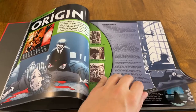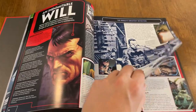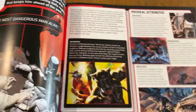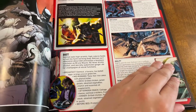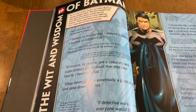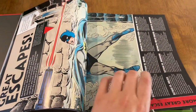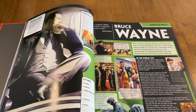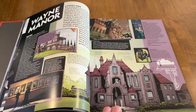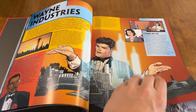Of course, what would a Batman book be without the origin story? You can see a lot of work went into the way this book is laid out. Great Escapes, Bruce Wayne, Wayne Manor.